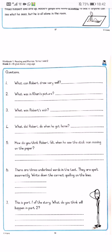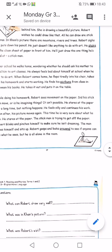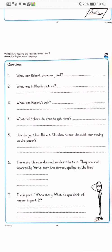6. There are 3 underlined words in the text. They are spelled incorrectly. Write down the correct spelling on the lines. Okay, so you'll see that it's around, picture, and stairs. 7. This is part 1 of the story. What do you think will happen in part 2? Later in the week, we're going to read and complete part 2. But before we do, you have to write down here what you think is going to happen in the next part of the story. Okay, so read your story 2 times, read the questions 2 times, and then you write the answers down.